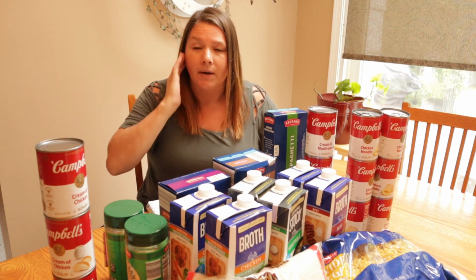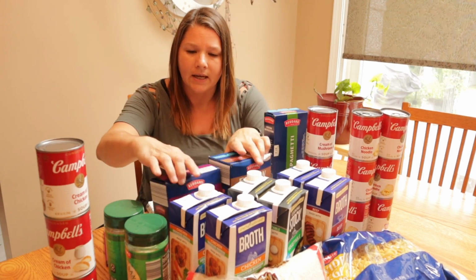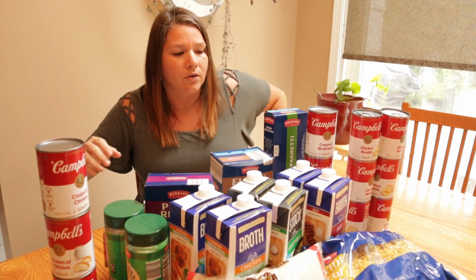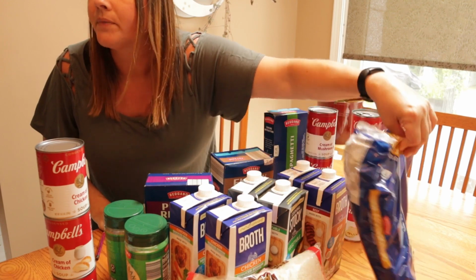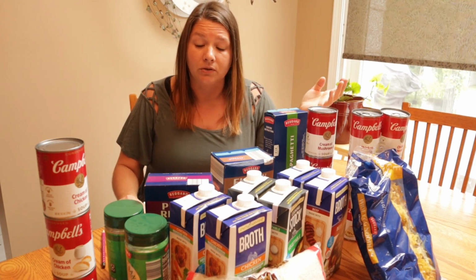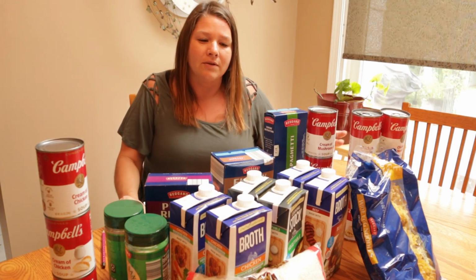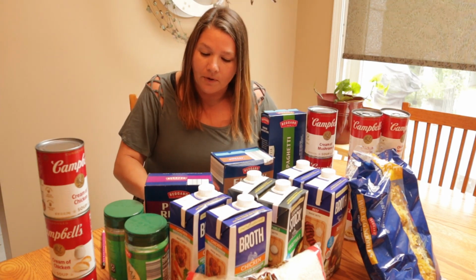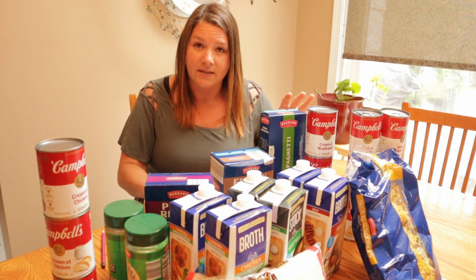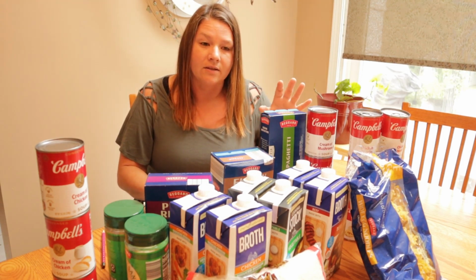First item I want to talk about is pasta. So I bought 4 different kinds of pasta. I bought spaghetti, I bought penne, I bought elbow macaroni, and then I also got some egg noodles as well. I like to have a variety on hand. Depending upon what kind of meal you're cooking, you need different noodles for them. Yes, they all taste the same, but you know how different noodles go with different dishes. So for all of the pasta, all 4 varieties cost me a total of $6.17.